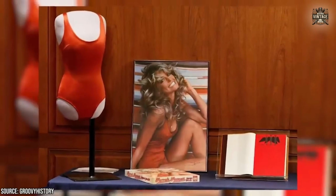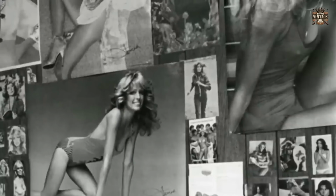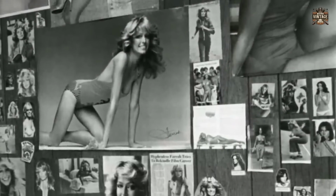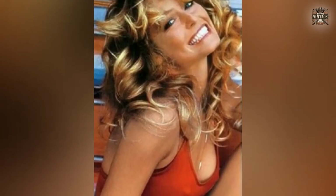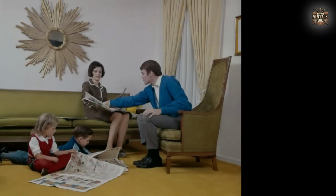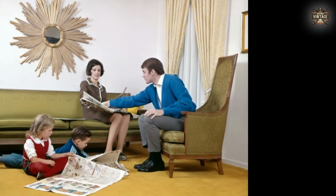Purchased by millions, the poster graced not just the bedrooms of teenage boys, but also found a place in many fathers' dens, becoming a widespread cultural phenomenon. In many households like my own, it was a staple piece of decor that represented the style and trends of the time.